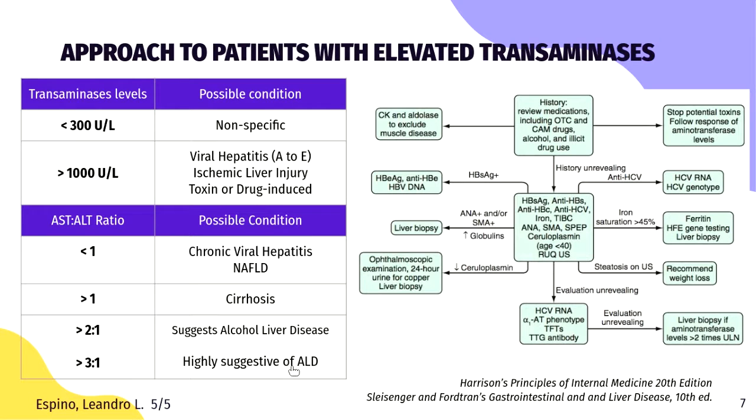For the algorithm on the right, it is found in Schlesinger, and it is important to note that the first step in the evaluation of mildly elevated serum aminotransferases is to repeat the test according to persistence of the elevated value. If the aminotransferases remain elevated, we can look here in the algorithm. First we need to take a careful history, focusing on identifying the patient's medications such as over-the-counter medications or complementary and alternative medications, or if the patient has a history of substance abuse.